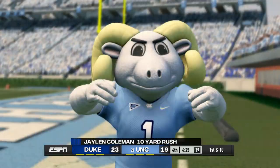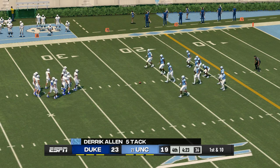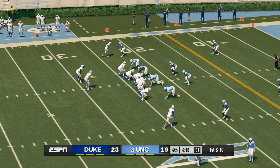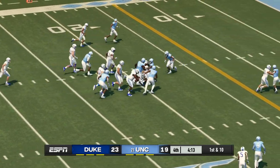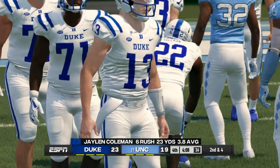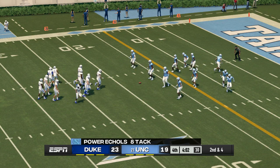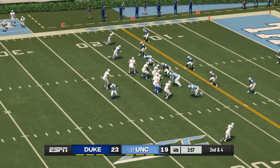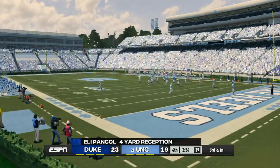Makes it to the 24. Duke is up 4. Takes it up the middle for a nice run. That'll make it second and 4. They're about 4 yards away here on second down. He steps out right around the 14-yard line.